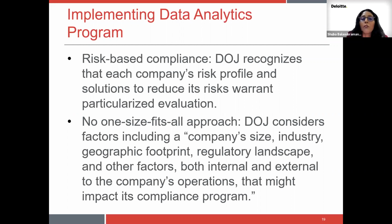For example, if your initial pilot is focused on assessing your distributor's compliance or your vendor compliance or third parties, that is a good pilot to get started with. And maybe you can further scope it down to a particular region, geography, across your business. And most importantly, always consider leveraging best practices and robust methodologies to drive efficiency and effectiveness within your analytics program.